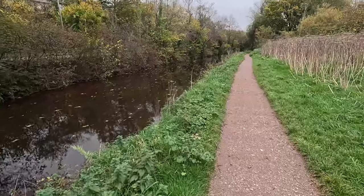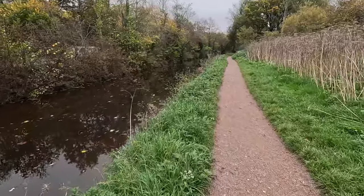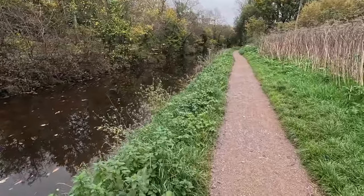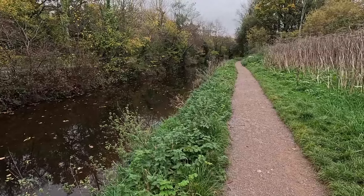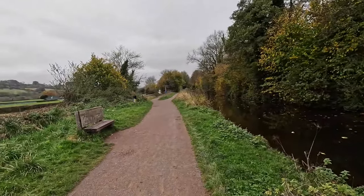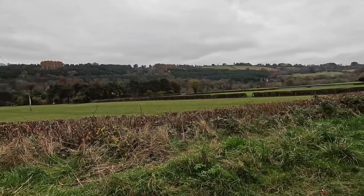It's first week of November, Wednesday the 6th of November actually, 2024. Yeah, the year is turning rapidly towards the end. Before you know it, it's going to be Christmas. Some lovely autumnal colours on the hillside opposite.